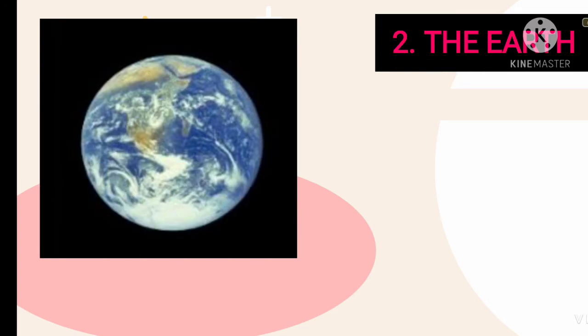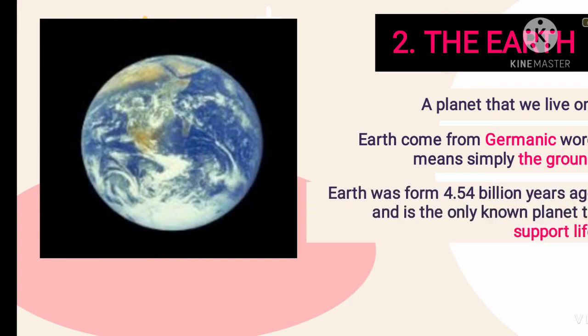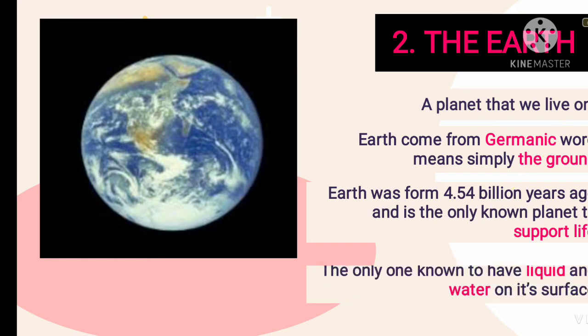Now let's talk about the Earth. What is this? As we know, this is the planet that we live on. This is a green planet. The word Earth comes from Germanic words, meaning simply the ground. The Earth was formed 4.54 billion years ago, and it's the only known planet to support life. Why? Because the Earth is the only one known to have liquid water on its surface. That's why it could support the life of living things.